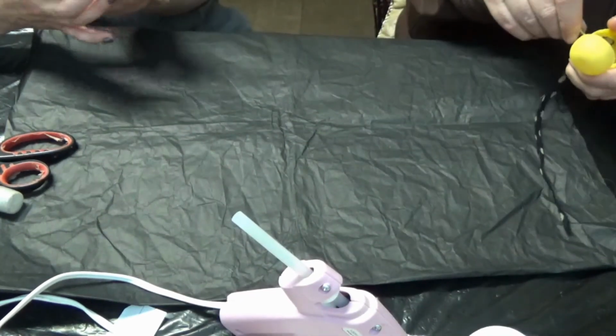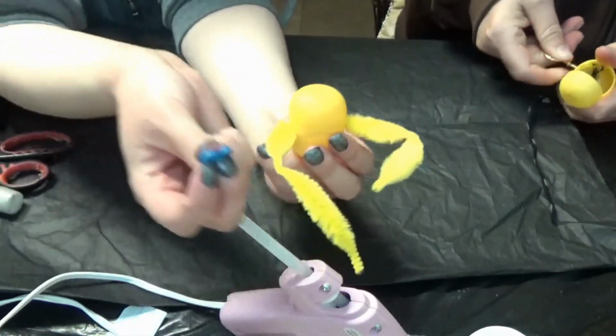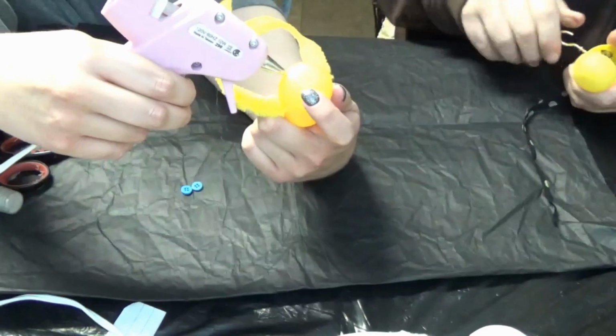So this random puppet, so random. It's got button eyes, which I'm gonna glue on now. Lots of glue. Hot glue is your friend. Everything is glue.